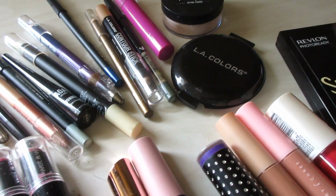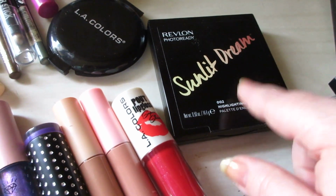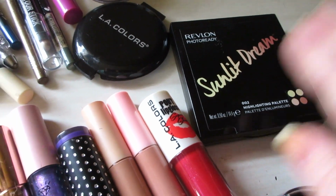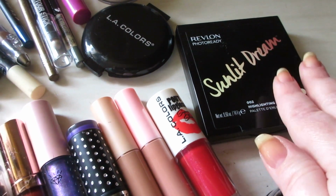It's brand new. Revlon Sunlit Dream. Honestly, I couldn't believe I was going to get rid of this because I searched, and I believe I actually ordered this online. I was excited to have it, but when I swatched all my highlighters, this didn't compare to a lot of my favorites, so I'm going to declutter this.